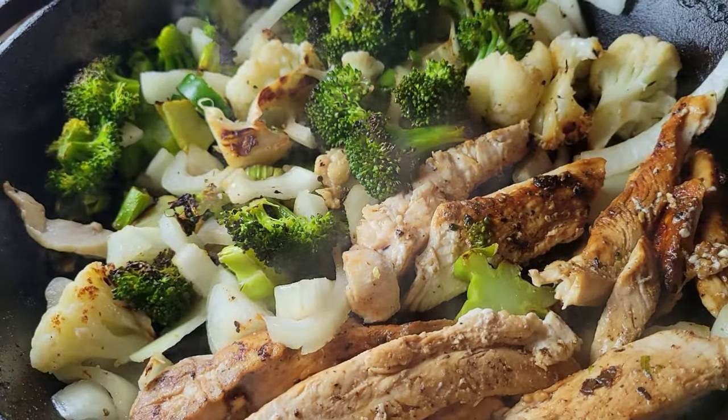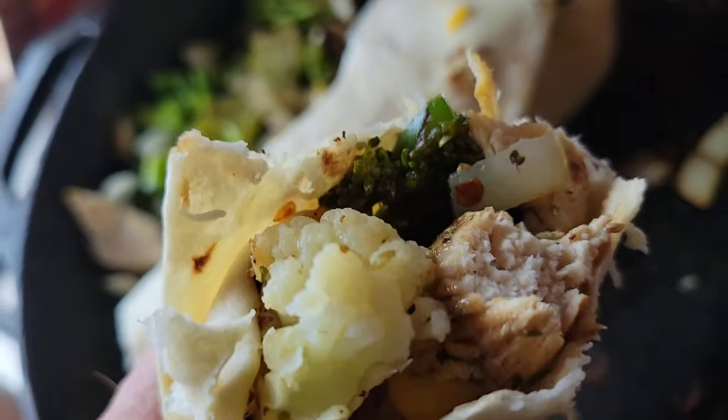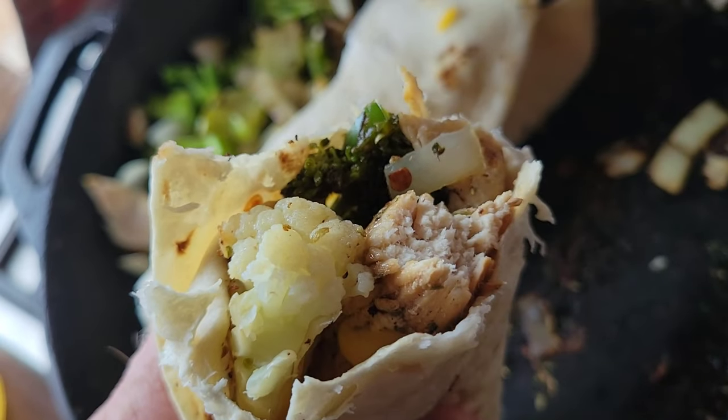I made broccoli, cauliflower, jalapeno, onion, cheesy chicken burritos, and they were probably a lot better than they look.